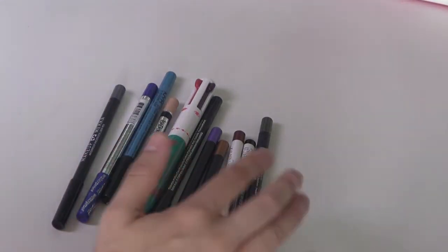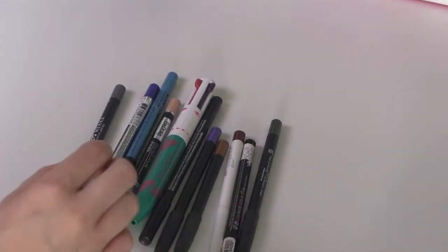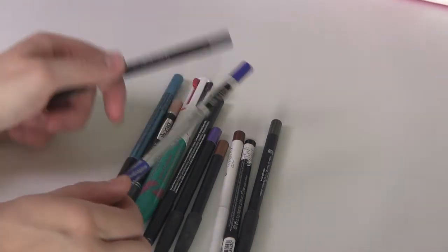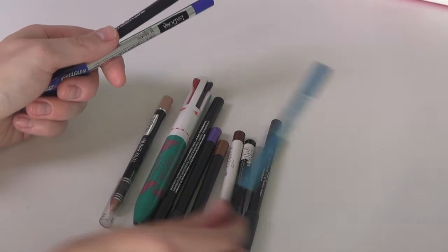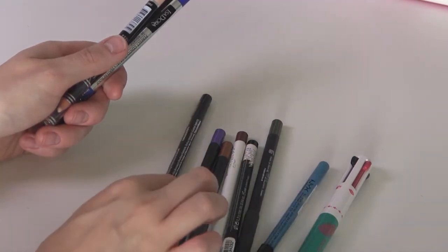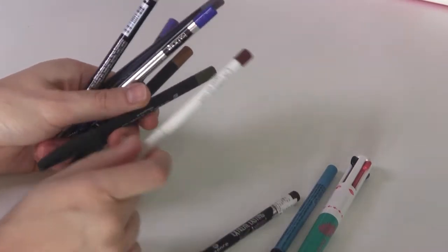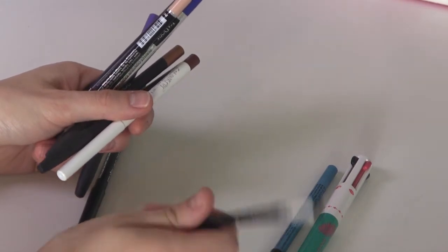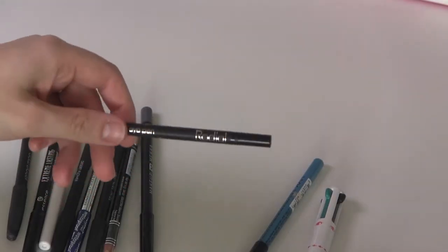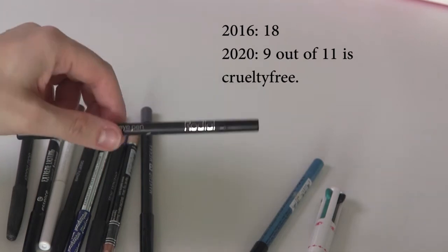So that leaves us with 11 eyeliners. And let's see, Makeup Mecca is cruelty-free. Isadora is cruelty-free. NYX is not cruelty-free. Isadora is cruelty-free. Clarins is not cruelty-free. Rodeo, I have to check that out. All the ones from Makeup Store are cruelty-free. ColourPop is cruelty-free, and Essence, yes, is cruelty-free. Rodeo seems to be cruelty-free, according to several good sources, so I'm putting this in the cruelty-free pile.